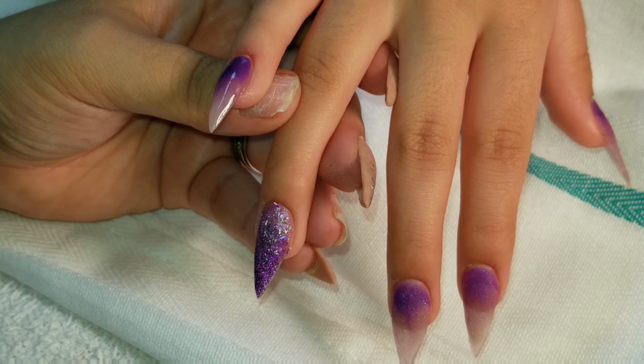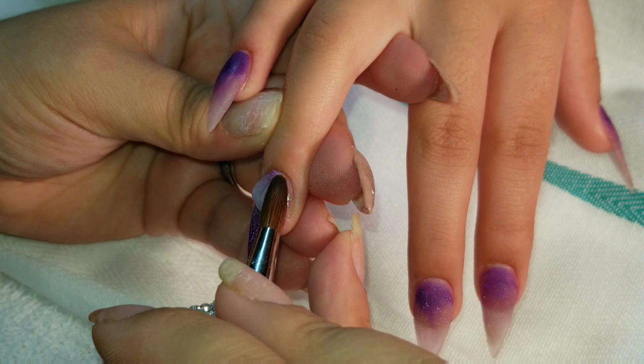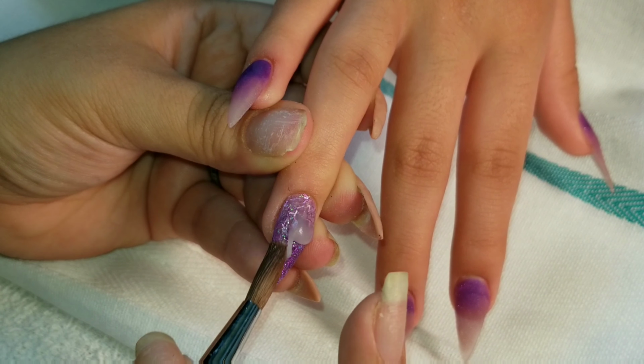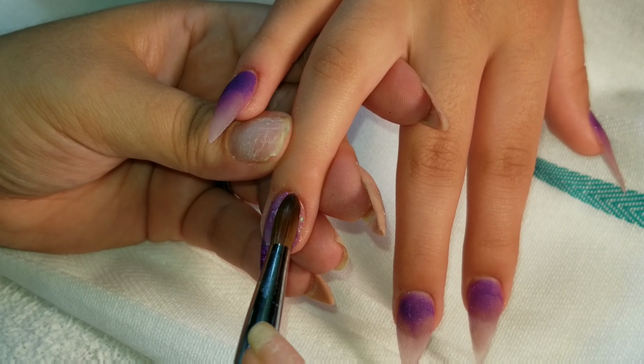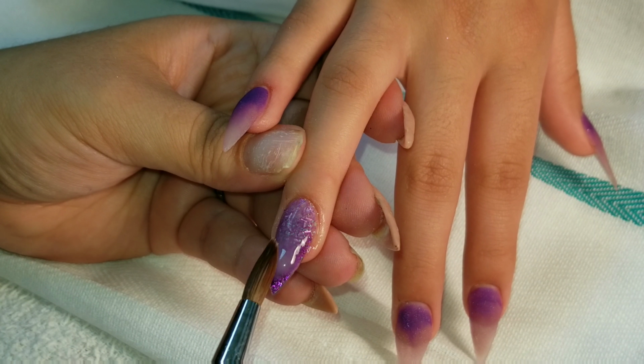Just because I feel like when I try and do it with one bead, I don't have as much excess acrylic on the nail. It's more, you know, encapsulating and not making a big old bulky nail. And that's how I like to do it.